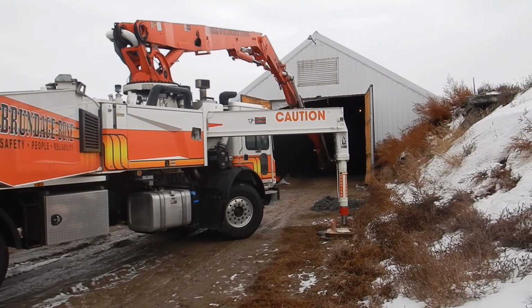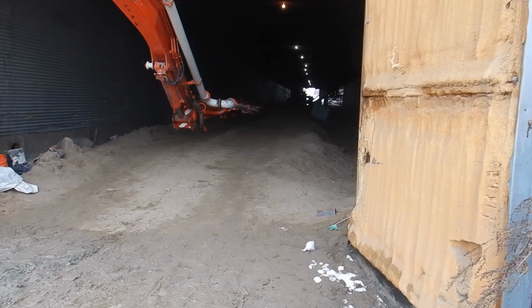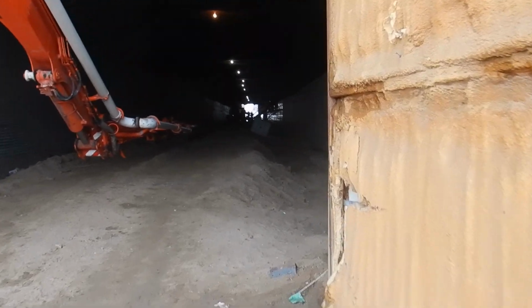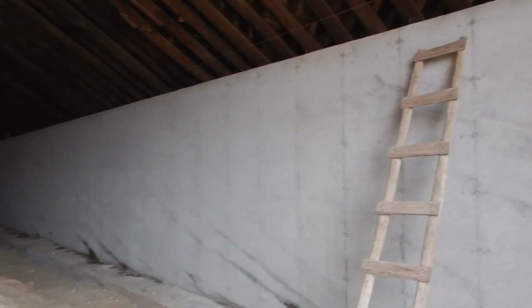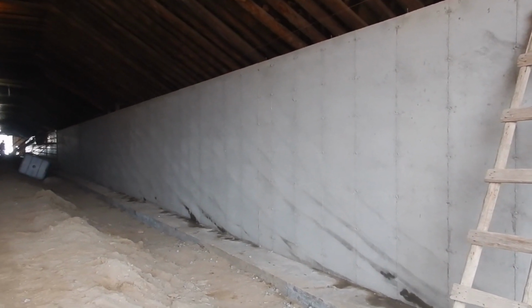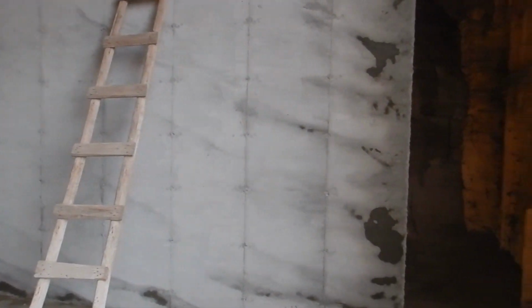So they're all set up outside the building, and then the boom is lowered and it is coming into the building, as you see here. So we're going to stop here and look at the wall that they poured the day before. And there's this little space here. We're going to walk behind.